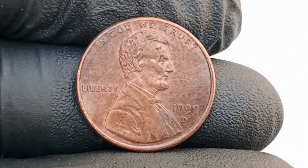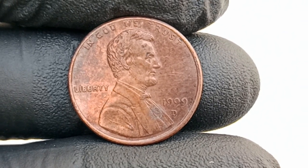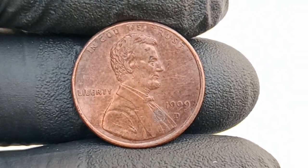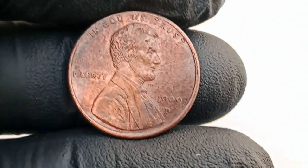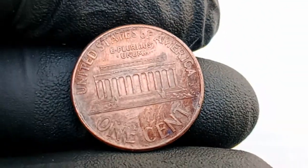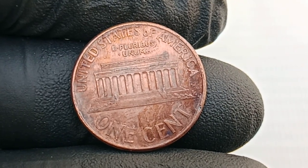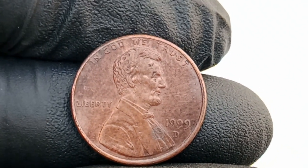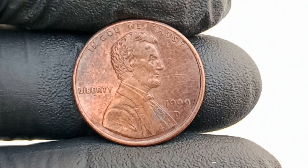Let's explore. In 1999, the US Mint was struck with a rare minting error that only affected a small number of pennies. This error, which would later become one of the most important discoveries in numismatic history, is called the close AM error. Normally, on the reverse side of the penny, you'll see the inscription, United States of America, along with E Pluribus Unum and 1 cent. The letters in the word America should be spaced apart with a noticeable gap between the A and the M.